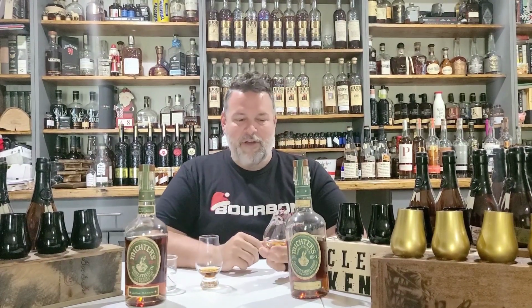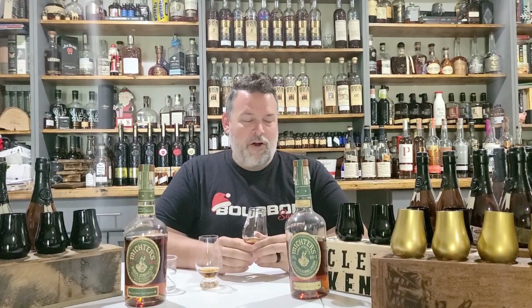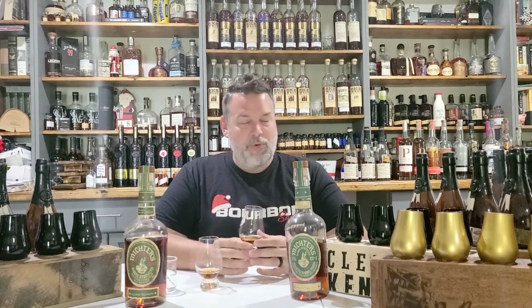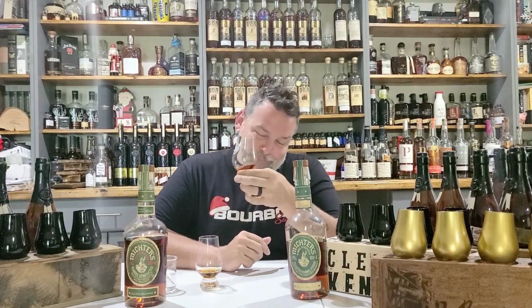I had an amazing time hanging out with those guys a couple weeks back. We did a little event, and this is my take-home glass from that event. I had so much fun. If you live in Southwest Florida, check them out. Southwest Florida Bourbon Society was established last year. They're a new bourbon society, and they are a great group of guys and awesome to hang out with. They're really putting on some amazing events, and they've got a lot of really cool stuff coming up. So check them out if you live in Southwest Florida.